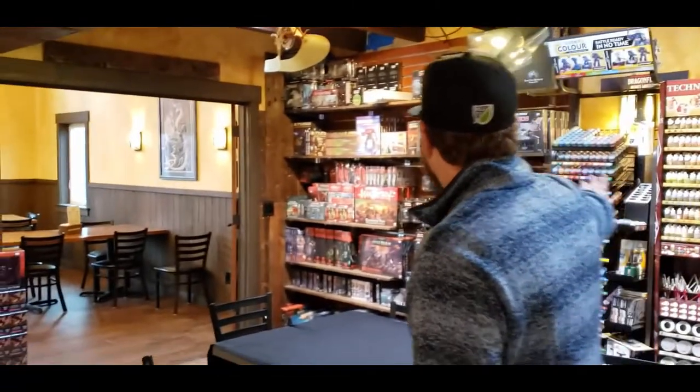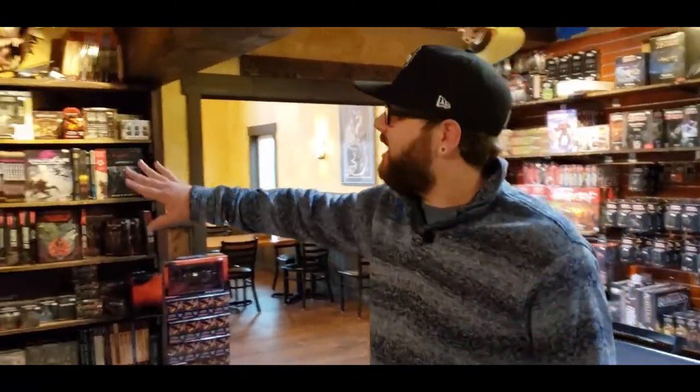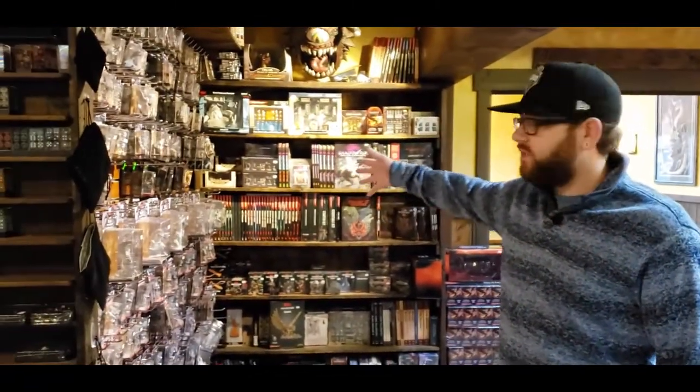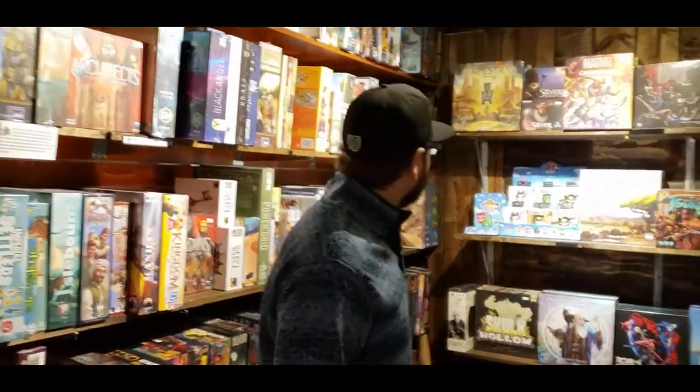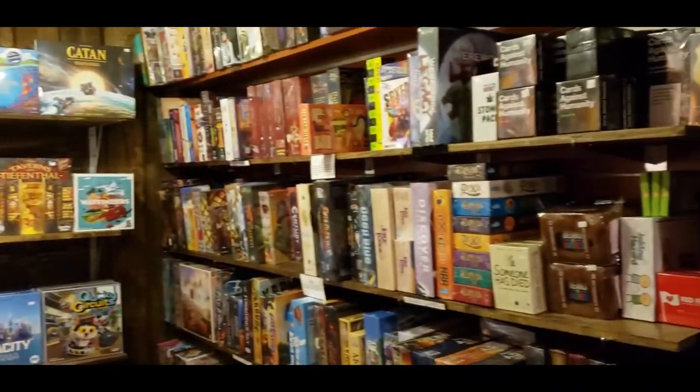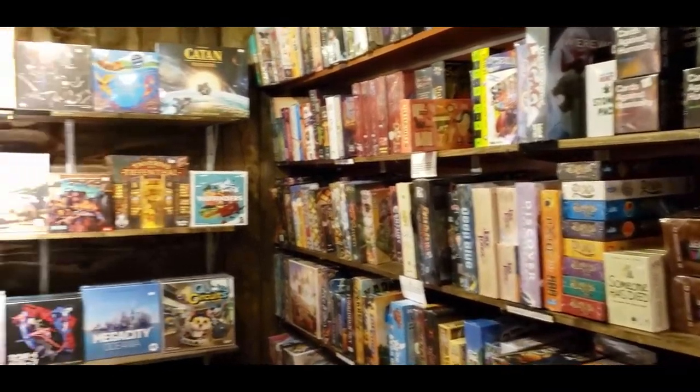Over here you have walls of paints and other games to buy, and you have some more miniatures stuff over here that you can purchase, and then you get to the main area of buying games, which is this little alcove, which has all the games that you would want to buy. I do a lot of my pre-ordering with Zulu's and they are always getting me the games right away that I want.